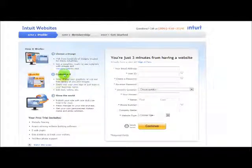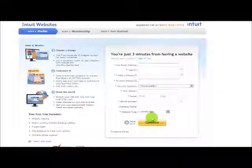And once you've got access to their software, I'm going to walk you through how to set up your account, choose a design, customize it, and publish it onto the web so your website's out there for customers to find you.